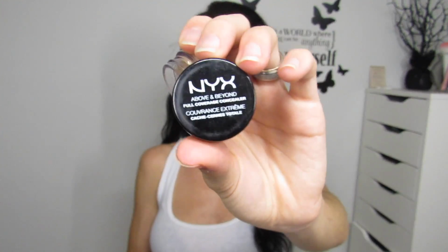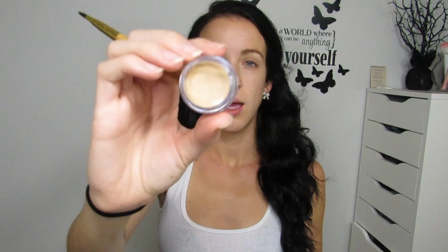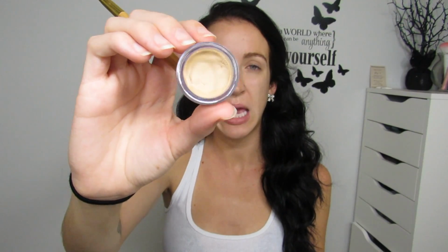Alright, so to start this look off, I'm going to be taking my NYX Above and Beyond Full Coverage Concealer. I'm just going to be taking this in the shade Beige. It's just like a skin tone shade. I usually use this if I have a blemish or something because it does have really good coverage.